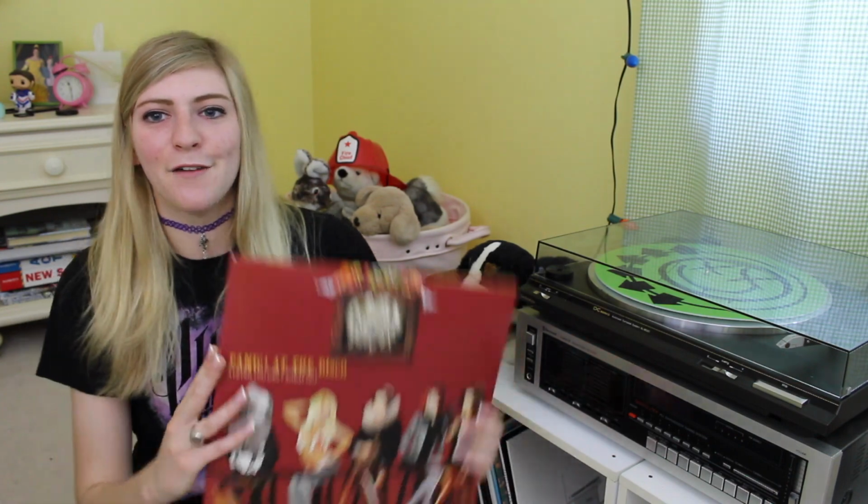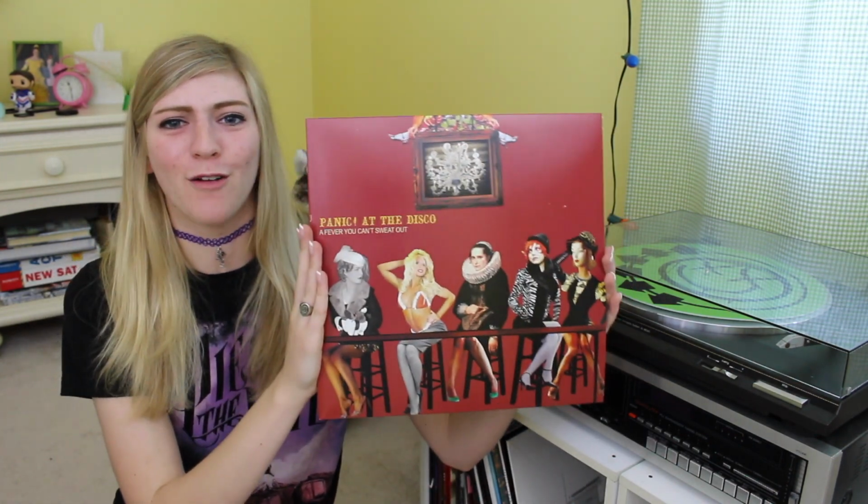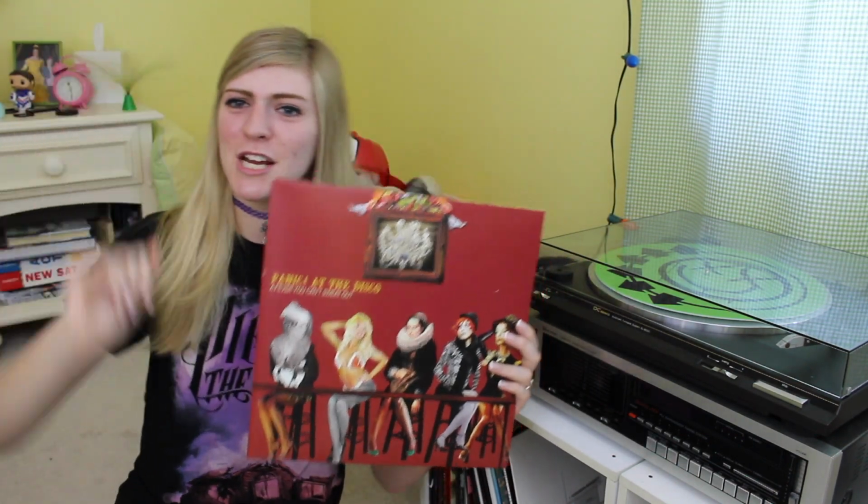And I'm so happy I now have this on vinyl. This is an album I never thought I would have on vinyl, guys. You don't even understand how excited I am about this. I finally have A Fever You Can't Sweat Out on vinyl. I mean, can we just take a moment?